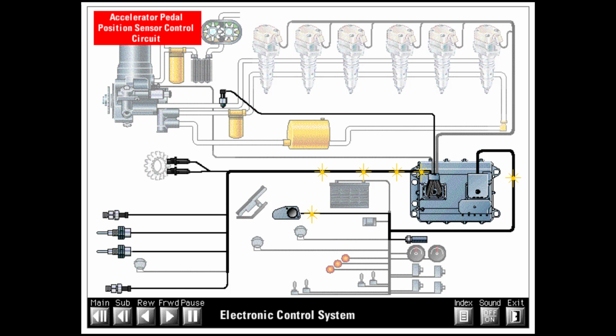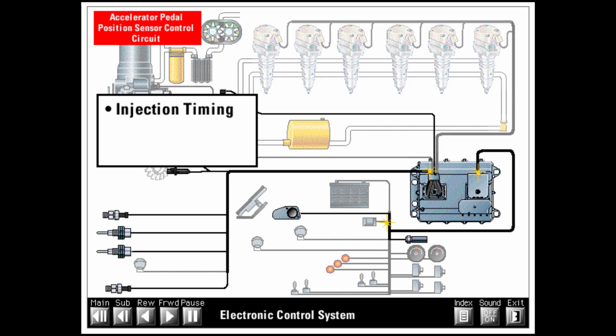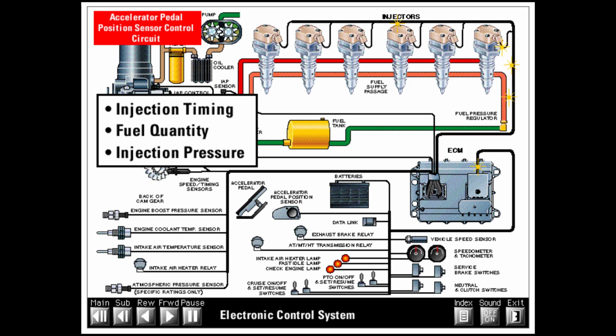The ECM uses many other sensor inputs besides the accelerator pedal position signal to determine the correct operation of the HEUI injectors. The ECM must determine three things to control injector operation: injection timing, which is when injection starts; fuel quantity, which is the amount of fuel injected; and injection pressure, which is the rate at which fuel is injected. All of the sensor inputs are compared to the software maps in the ECM, and output signals are sent to the injectors and IAP control valve. These two output signals control actual engine operation.